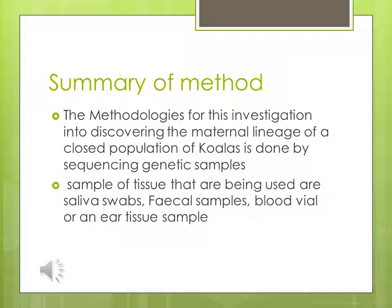To study the genetic lineage of the population of koalas in Port Stephens, it will be done through sequencing the genetic samples that have been taken throughout the years by various organisations within the Port Stephens area. This includes research teams from Sydney University, local koala preservation societies, and local veterinarians who treat koalas that have been injured by roadside or pets around the area.